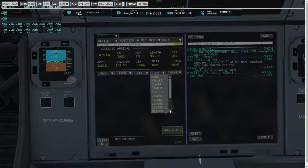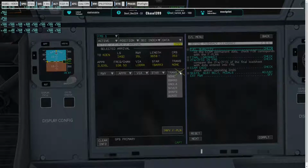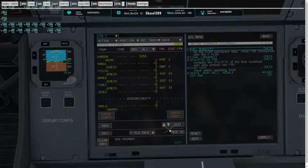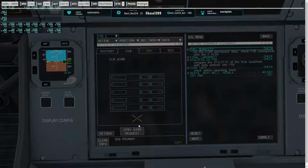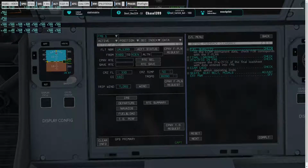Donut T-Bar 3, and T-Bar 3 is new to this Eric. Last time I flew this, it was T-Bar 2, so that's where it comes in handy to have a Navigraph account, so you can have current nav data. We're going to start it at Gondola, and we'll delete the disco and insert. Grab our wins. The Tropa.